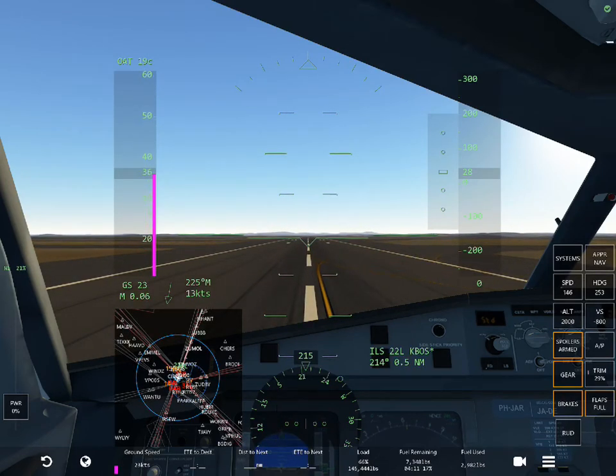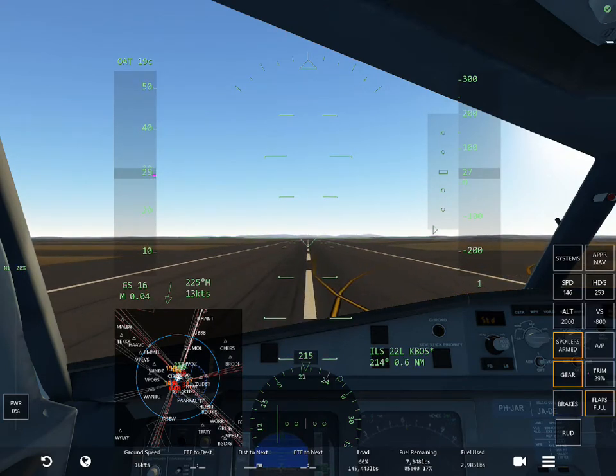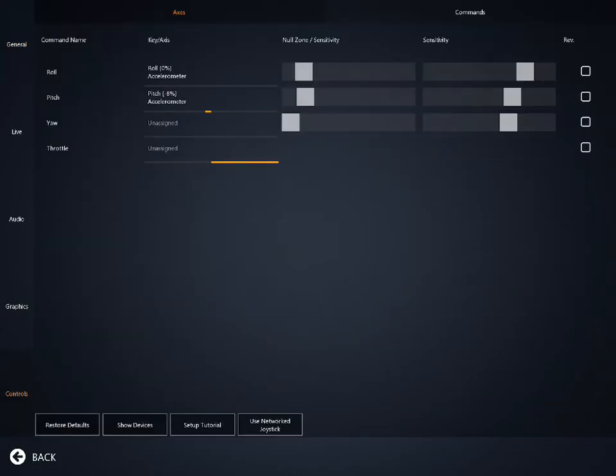Let's play that back. That was much better. Although I think I gotta put my aileron null zone up a little bit. So let's see. This is my control settings here. I don't know about the null zone. Maybe I'll put the sensitivity down just a touch. A little bit more. All right.